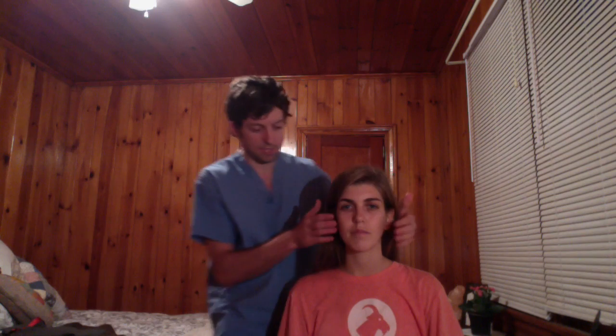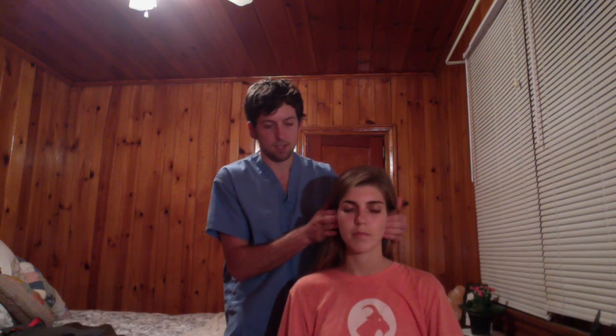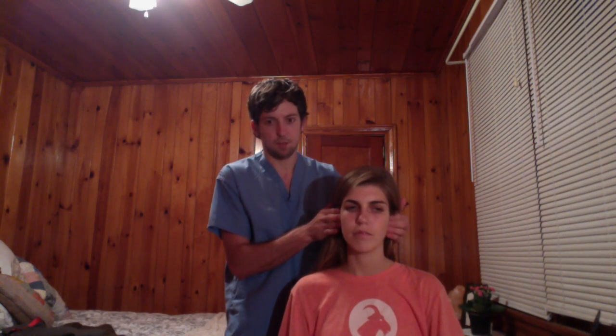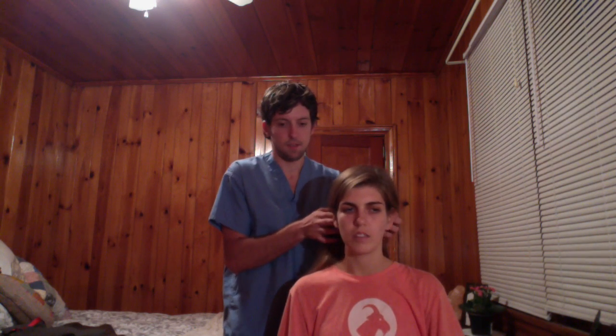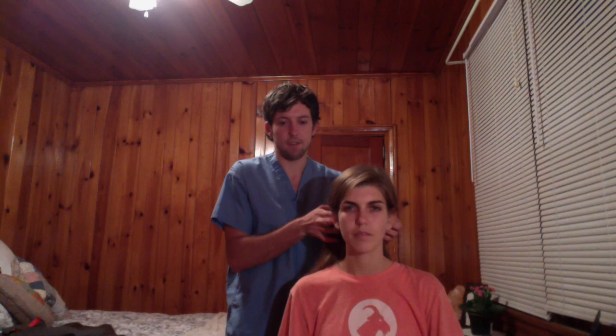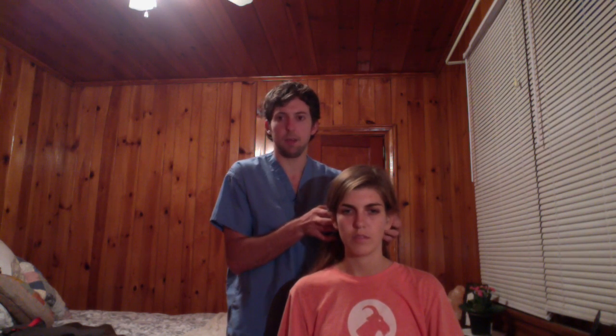Okay, now I'm going to palpate the regional lymphatics of the head. I'll start with the preauricular bilaterally. And there seems to be no enlarged lymph nodes here. I'll move to the post-auricular. And I can feel an enlarged lymph node bilaterally on the post-auricular in this patient.